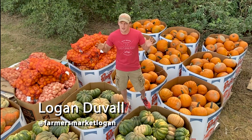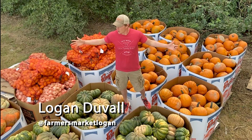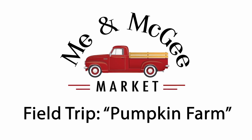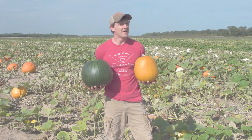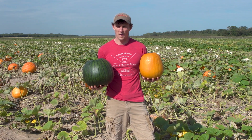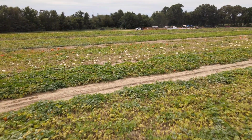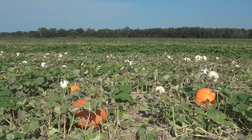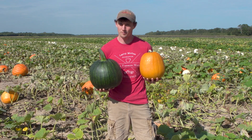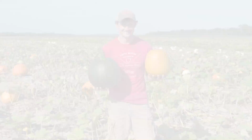Pumpkins in Arkansas are big business. Here we are, looking at a bunch of different varieties. The iconic fall pumpkin. Here about 30 minutes away from me and McGee Market in England, Arkansas, with an amazing family that's going to teach us a lot more about this goodie.